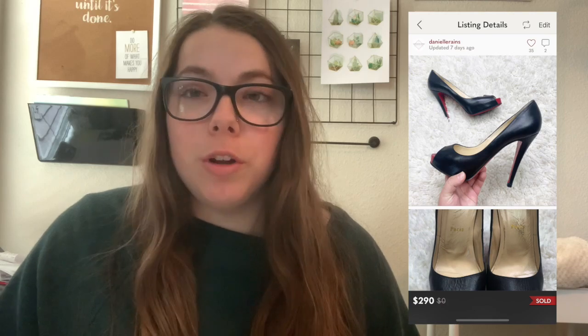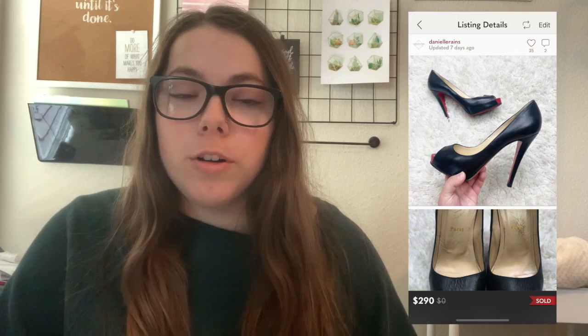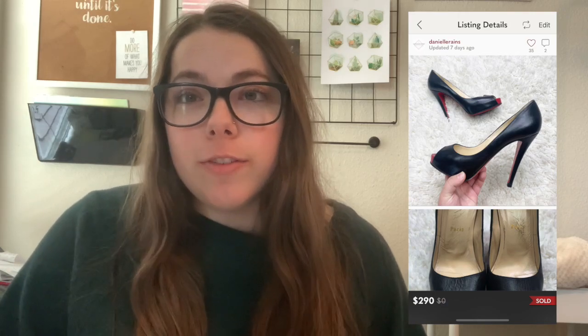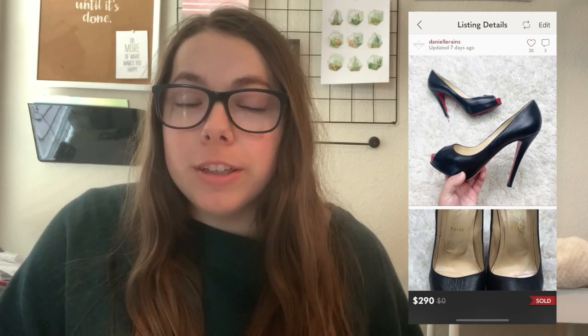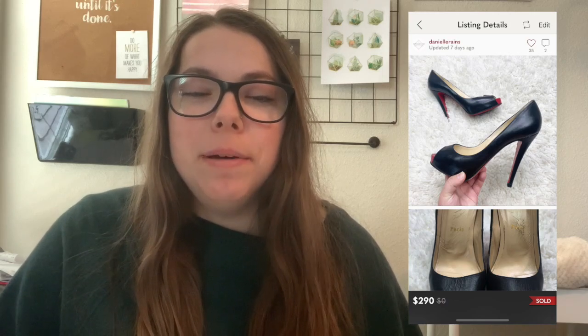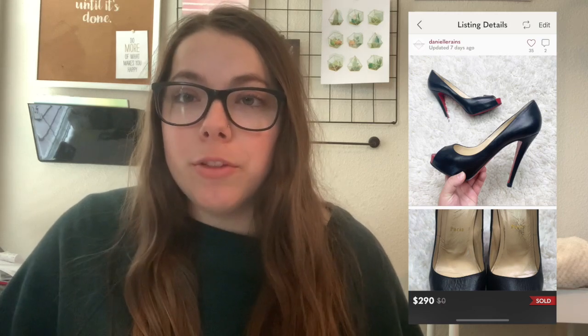I don't even have words for this sale right now. I think I could have gotten more for these pumps, but I get nervous when listing things for a really high amount just because I don't know if it's worth that much. Even though I know it's worth that much, it just stresses me out a little bit. So I think I could have ended up getting more for these, but I was very happy with $290.